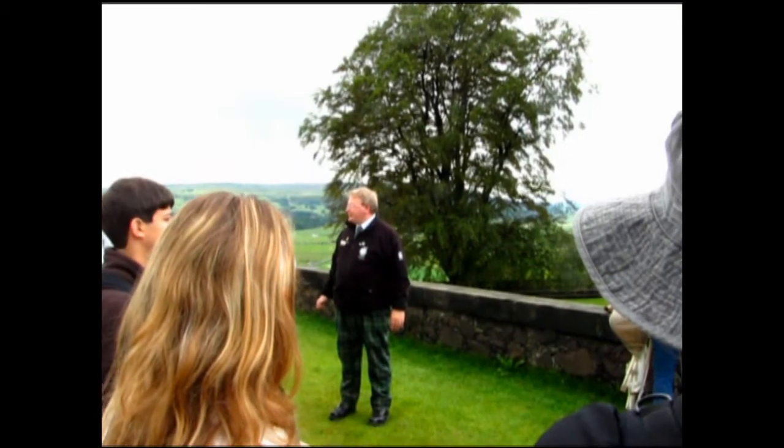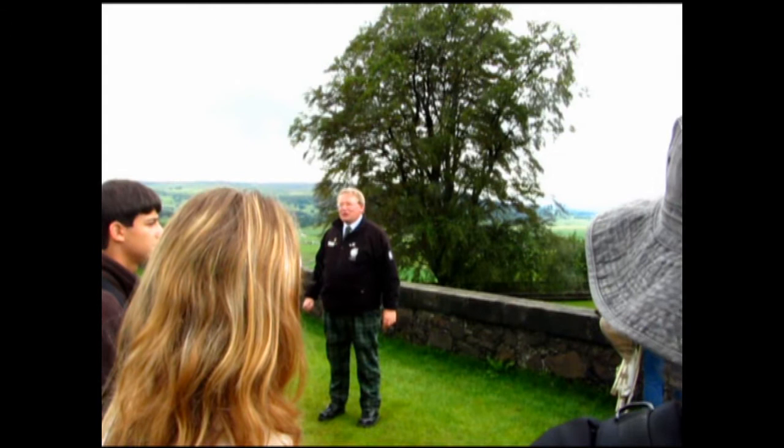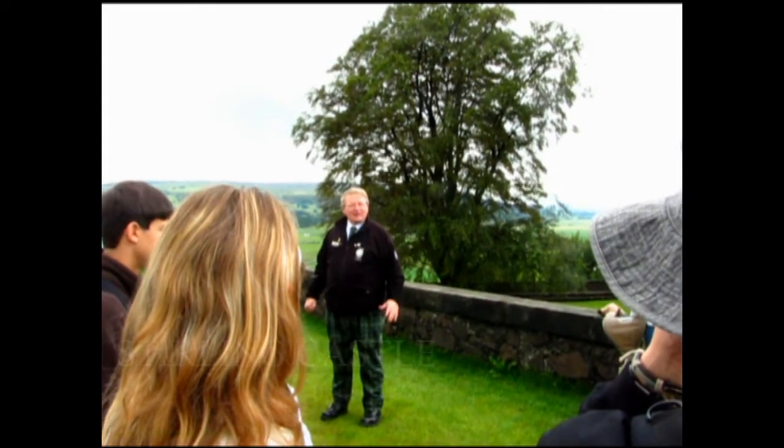Welcome to see almost brand new artillery fortifications. What we'll do is we'll go and have a look at the castle's medieval gate.